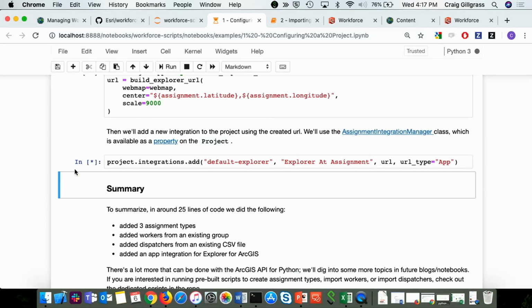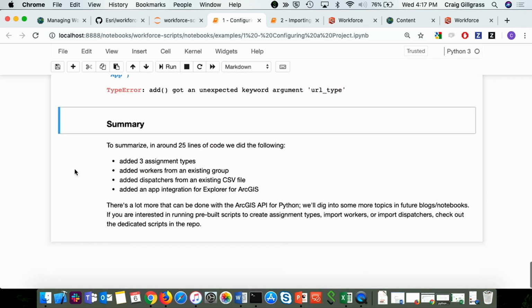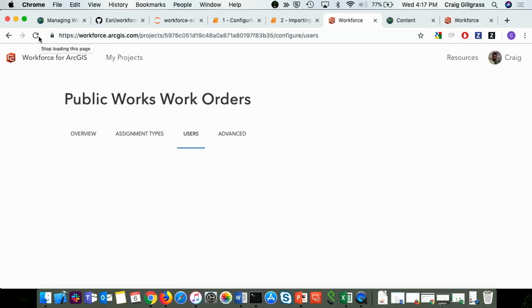Now, everything that I did here is equivalent to what you can do, for the most part, within the Workforce web UI. So in terms of adding those assignment types, grabbing the workers from a group, pulling the dispatchers in, and then maybe adding the app integration. This is what happens when you practice it 15 times before you do that. So let's head back to that same project that I had, and I'll refresh it so we can take a look at what happened when I pulled those in.